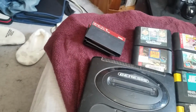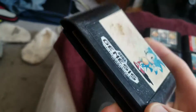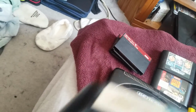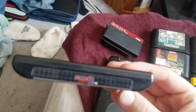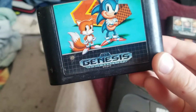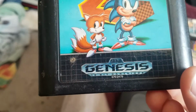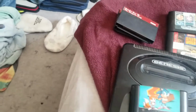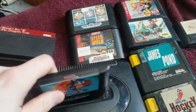Set that there. We have Sonic the Hedgehog, the rival to Mario. There's something in there. Something rattling around in there. Probably just some dust or something. And we have Sonic 2. It's plainly titled Sonic 2. A 16-bit cartridge. Yeah, back when how many bits your console had was important. That actually reminds me of this. I remember seeing this commercial. How do you get these out of here? Oh, you just pull it out.